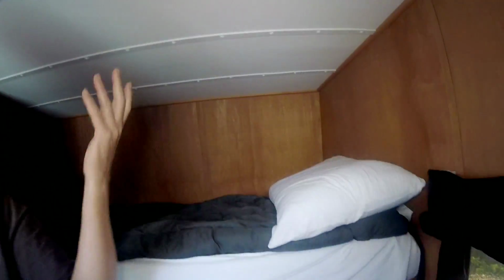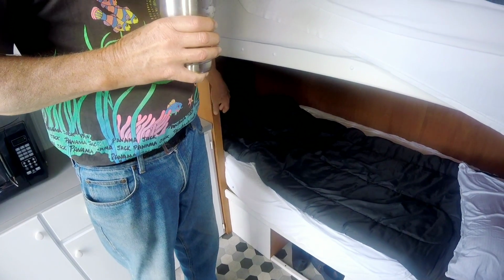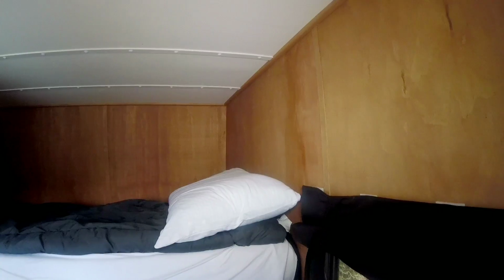And those are nice 12 volt LED lights. Yeah, they're all LED lights, and that's just a straight light. Those are the only two lights in here. Sure. I thought about putting just a little sticky puck light or something if I need it in here. I'm not a reader at night, but it'd be nice to have a little light for something like that.